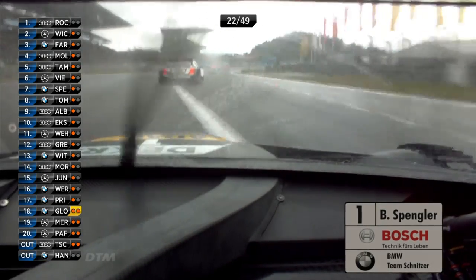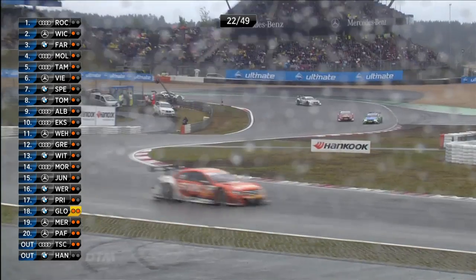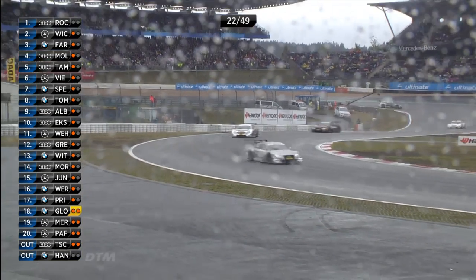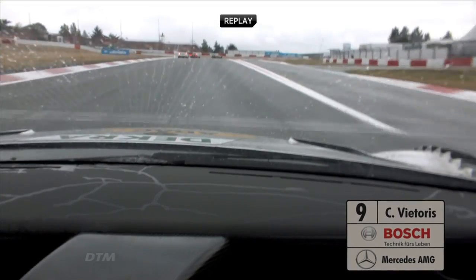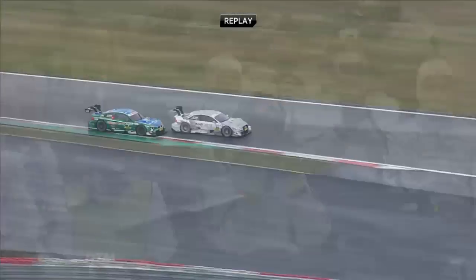Glock, of course, has got his 2 pit stops in, but it's not coming back to him yet. Still the only man that's lapping over 1:40, 1 minute 40. Whitman pretty quick out there at the moment, but he's down in 13th. Farfus.